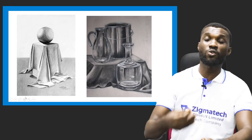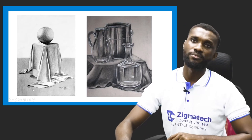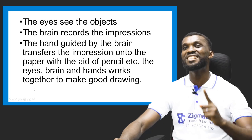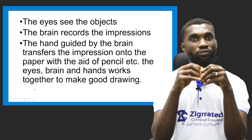So by seeing, they learn. That's exactly the same principle you apply while drawing. Now, that brings us to the mechanisms of drawing. The number one mechanism of drawing is known as the eye. Somebody will say the eye is the window of the mind.